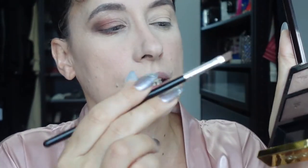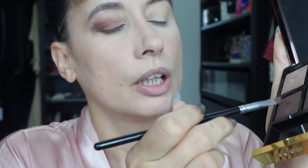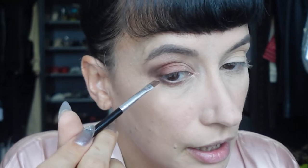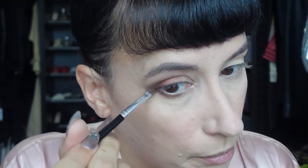Now I'll clean this brush I'm using now, and I'm gonna pick up the darker shade, this one, and I'm gonna apply it in the inner corner on top of the red. So I'm gonna connect the darker shade below and above, and that's good.